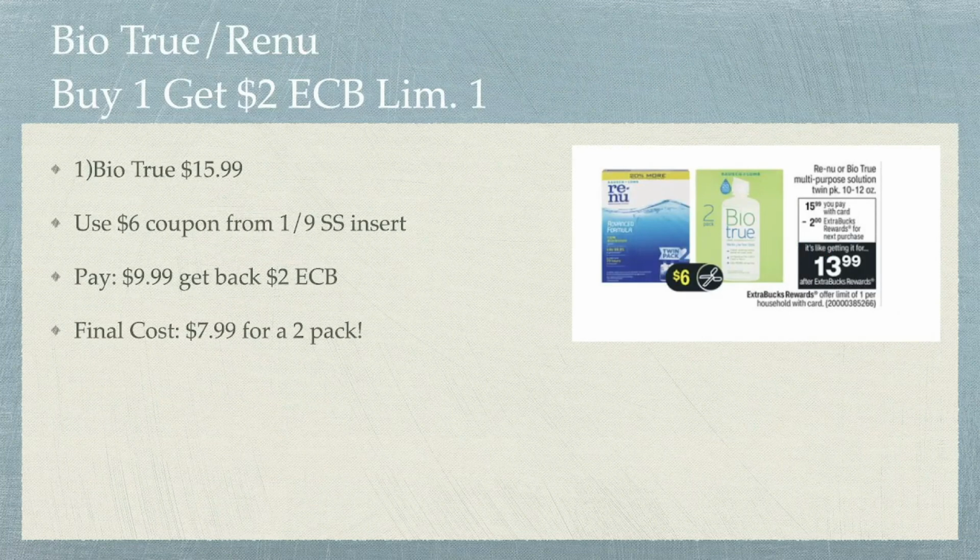So excited about that. Okay, wanted to throw this deal in there for you. We don't always get a ton of great deals on contact solution. And if you wear contacts, you gotta buy solution. So here is a great deal. Grab one of the BioTrue or Renew, doesn't matter. We have $6 off 1 coupons coming in our 1-9 Smart Source insert. So now you're gonna pay just $9.99 out of pocket, get back a $2 Extrabuck, makes it $7.99 for a 2-pack, or about $3.99 per bottle, which is still an amazing deal. So if you need this, definitely stock up while you can.